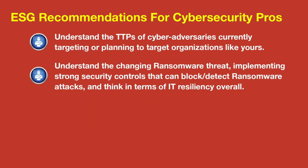Number 2, ransomware will persist as long as there is money to be made. And we've seen a progression from attacks on individuals to attacks on small organizations like local police forces, to attacks on hospital organizations that ended up paying tens of thousands of dollars. Once again, it's important to understand the changing ransomware threat. Implement strong security controls that can block or detect ransomware attacks, and think in terms of IT resiliency overall.